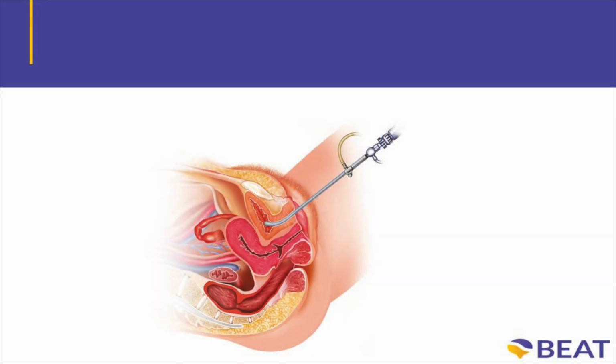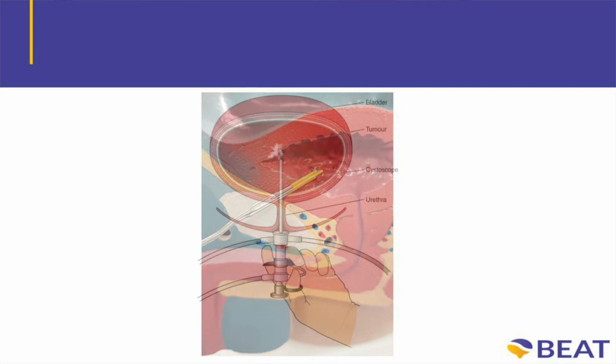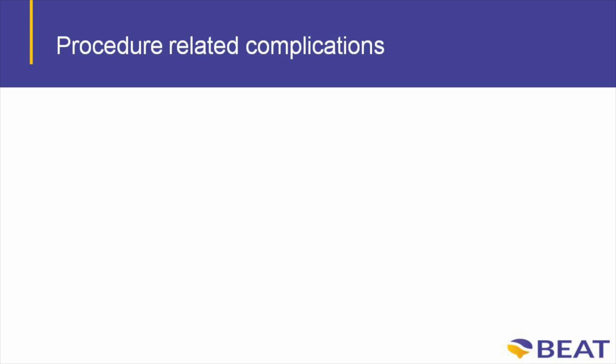If we do a cystoscopy under general anaesthetic, when we take a look in, if we identify a bladder cancer or a bladder tumour, then we can take biopsies at the same time. And those biopsies are called a TURBT, or transurethral resection of bladder tumour. With a TURBT, we introduce a telescope through the urethra into the bladder, and we can cut the tumour into tiny little bits and then take those little samples out and send them to the pathologist to have a look at under the microscope.